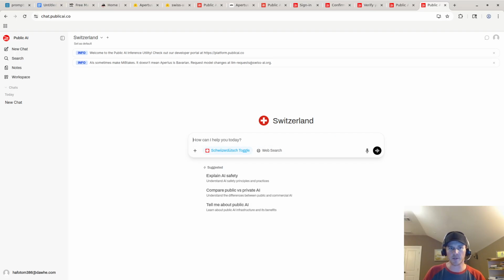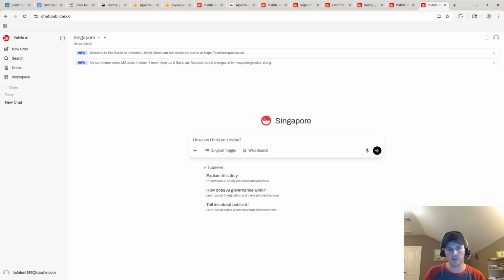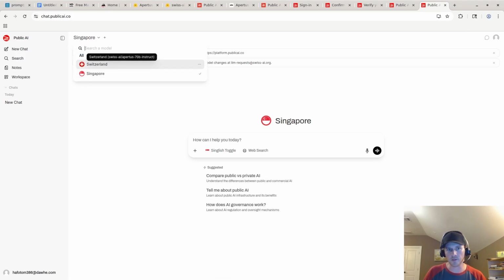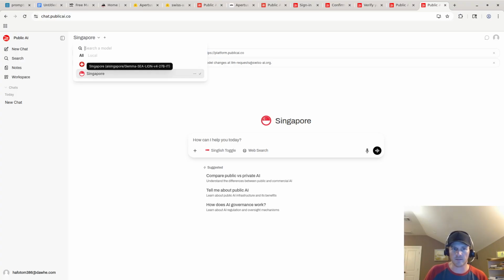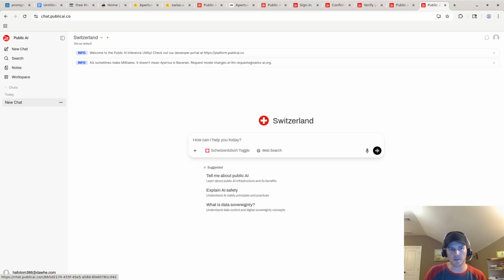And very briefly, I wanted to mention the models. You can choose different models. I'm just going to stick with the Switzerland one, the Apertus model. The Singapore model, I think I'll talk about in another video. You can see this is Swiss-AI Apertus 70B Instruct, and this one is the Gemma Sea Lion. I'll talk about this one later, hopefully, but I'm going to stick with the Swiss one. And let's continue with, let's see here.